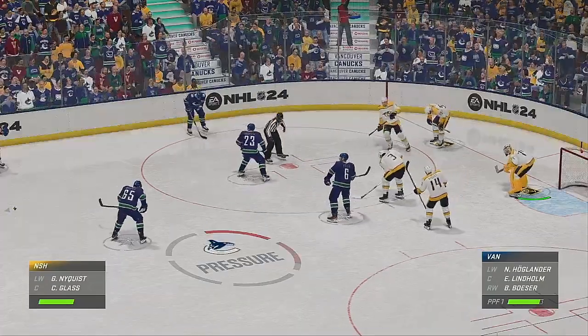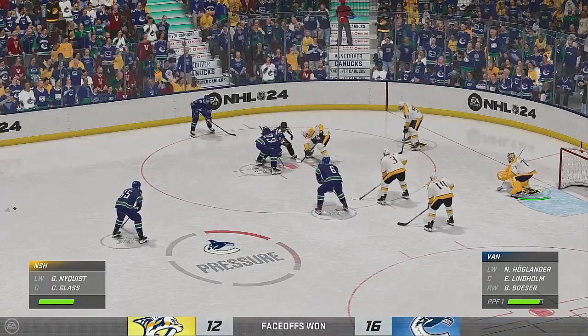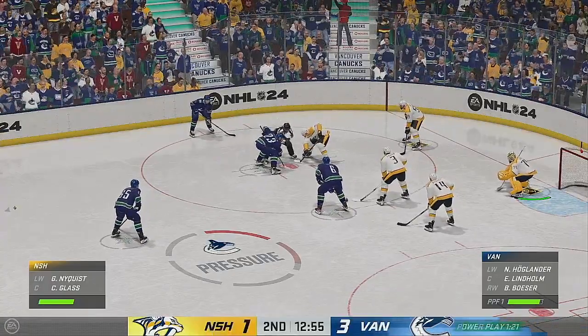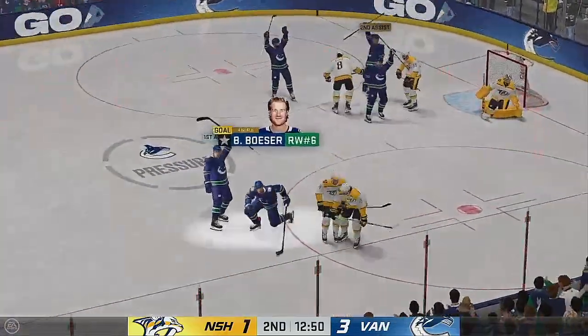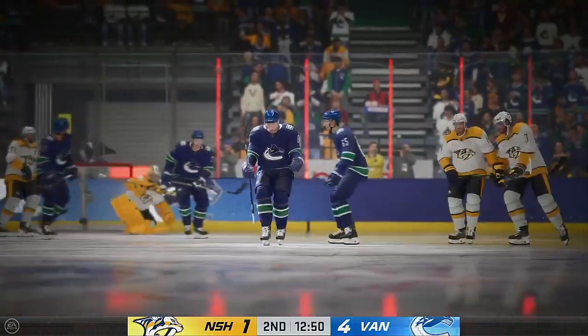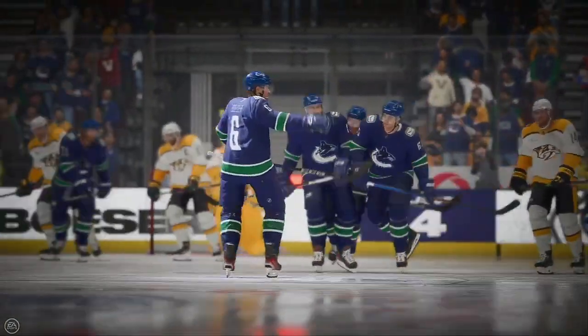Lindholm's ready for the draw as we get set to resume this power play. Vancouver's won the draw. Now let's see what they can do with it. Scores! Here it is, a power play goal.